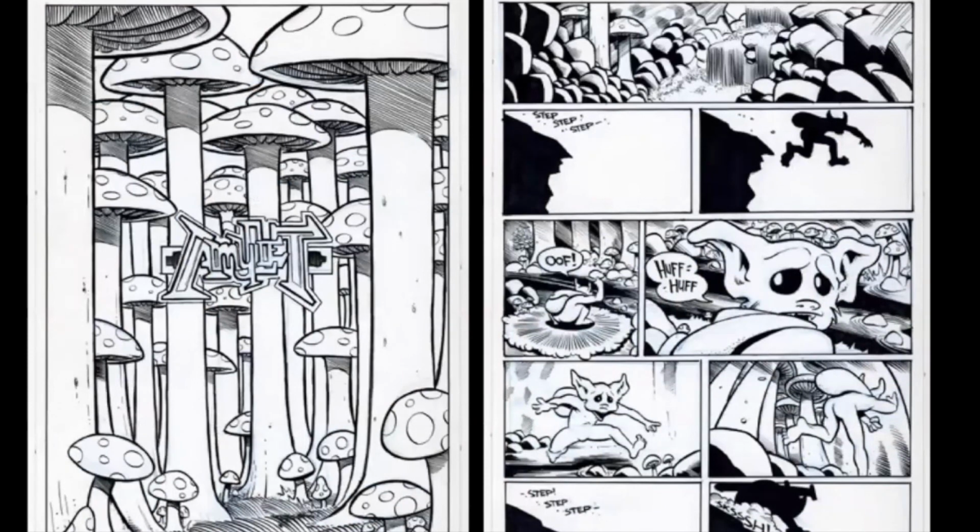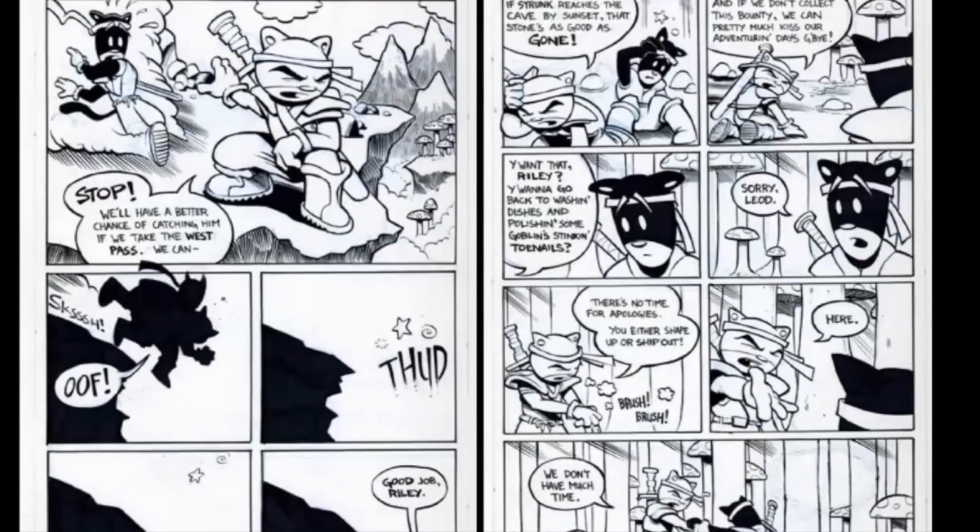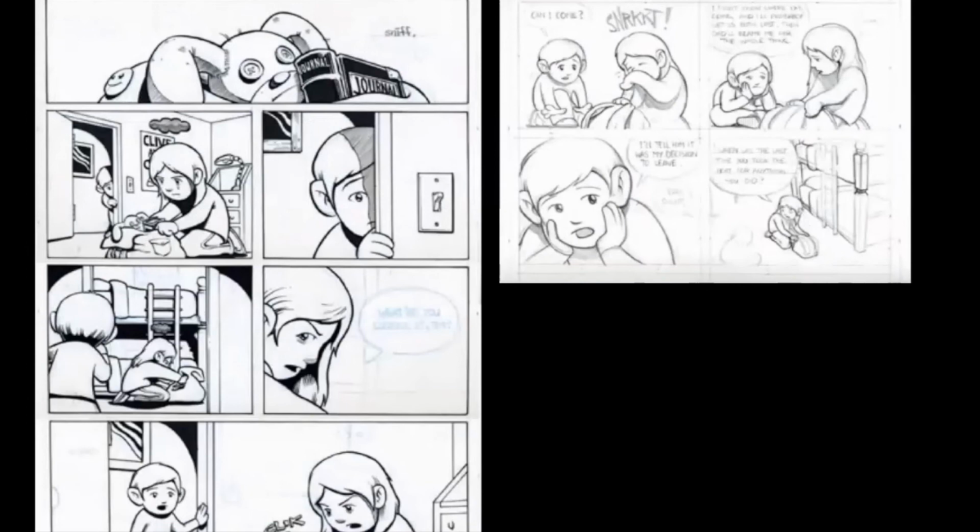So back then I gave it a try, and this is what Amulet looked like when I first started. I was in college, and I drew this. So it looked a little bit like Bone, not too much like Nausicaa, and this is what I could produce, and it took me forever, and it didn't look like what I wanted it to look like, and so I was really disappointed in myself. It still looks pretty okay. I think you could publish this, but it's not quite what Amulet is today.